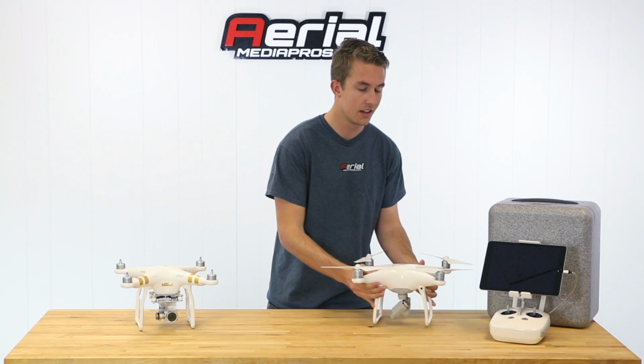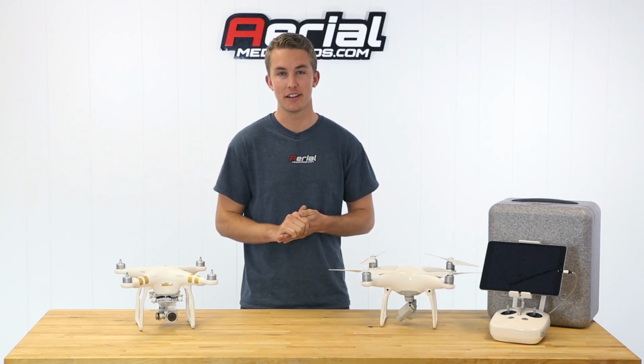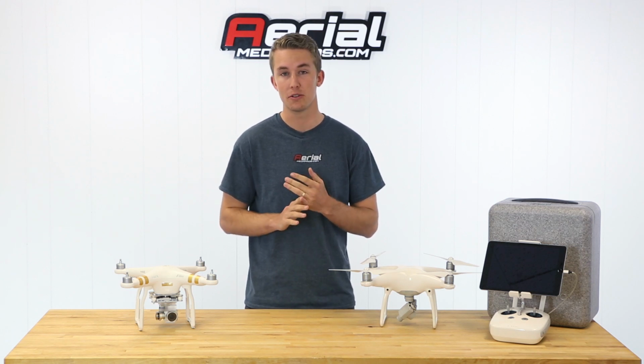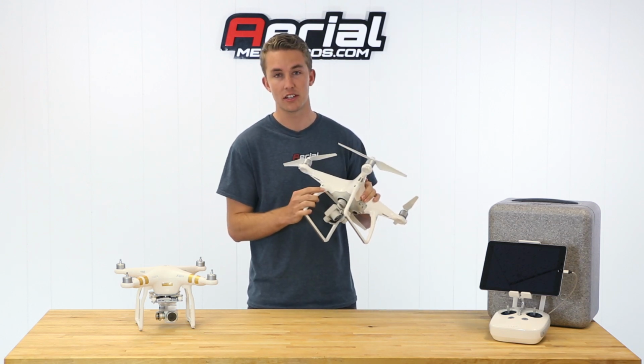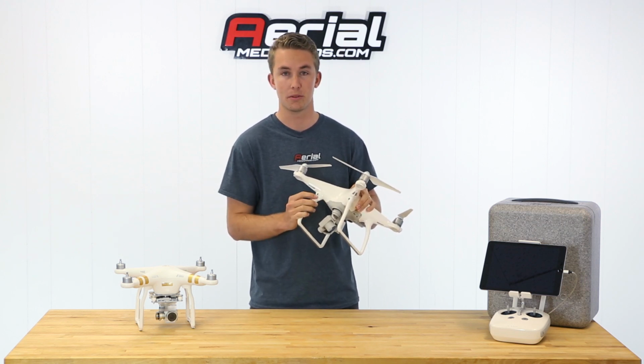So what is it about the Phantom 4 that has already established it as the best drone in its class? Well, the first thing you'll probably hear is that it's the first consumer drone to feature obstacle avoidance and subject tracking, which is made possible by these front-facing vision cameras on the front of the copter here. So this wasn't available in the previous Phantom 3.